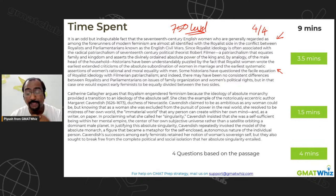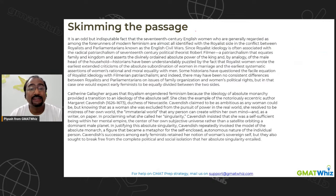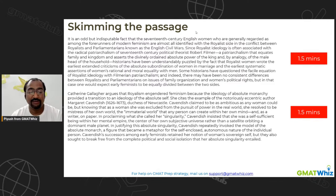Now, I know what many of you would be thinking. Many of you might be thinking, Piyush, is it even possible to read this first para in 3.5 minutes and do the level of analysis that you did? Trust me, guys, it is possible. Skimming is not the right approach. Many people skim through the information. They read the first para in 1.5 minutes. They read the next para in 1.5 minutes.